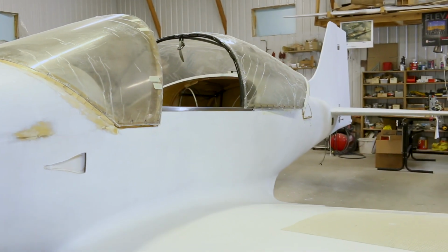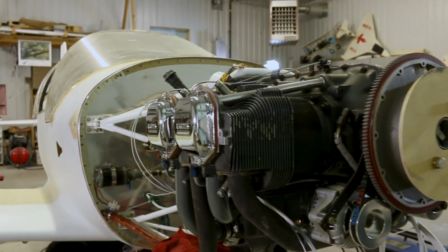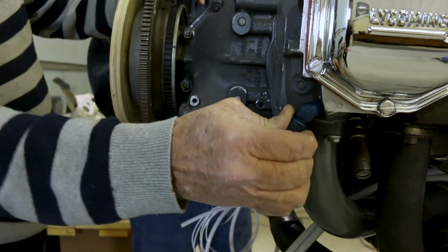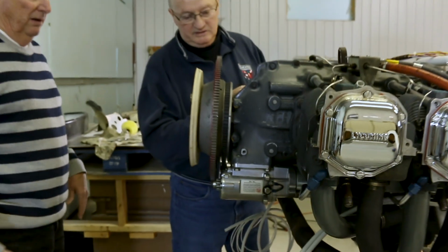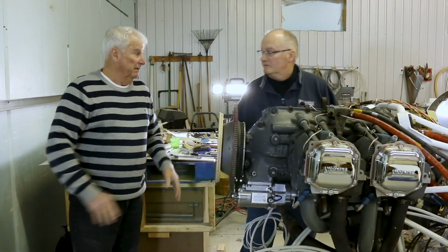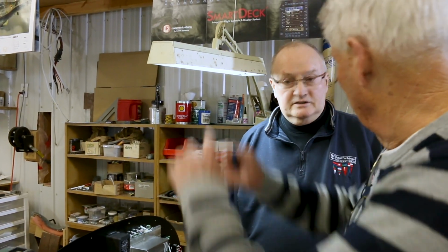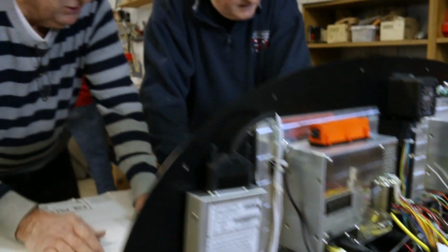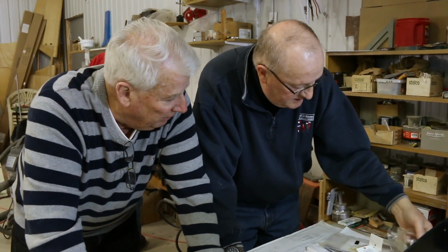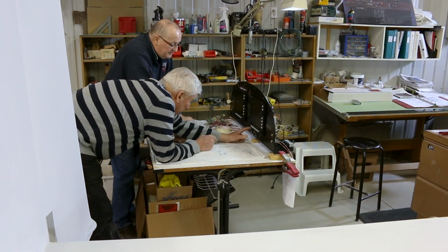One of the most enjoyable parts of the whole building process and getting involved in aviation in general is the number of people, both locally and internationally, who have an interest in aviation, and particularly the Falco aircraft. I have a building partner, Bob Trumley, and if his interest level is low and mine is high, I motivate him and vice versa. So it works out very well together.